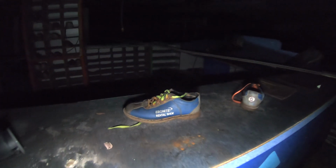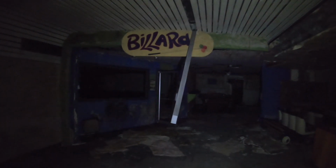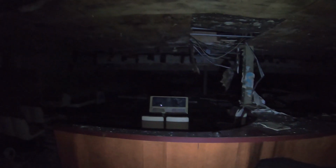And there you go. Got some old original shoes. You got some of the racking still. Let's work our way around. All these floor tiles are folded and cracking. Wow.